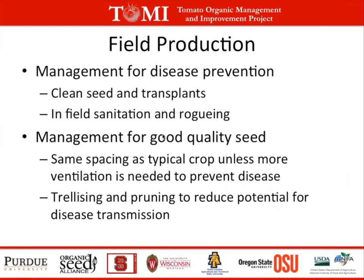So field production is similar to your tomato production. There are a few things to keep in mind when you're producing seed that is different than when you're just producing tomatoes to eat. With seed production, you always need to be more careful about diseases that might get transmitted from one generation to the next. So that means sourcing your seed from a reliable source so that you know that you're not starting with seed that has pathogens on it. Make sure that the transplants you move from your greenhouse to the field are clean, and then really make sure that you keep up with in-field sanitation, cleaning off dead leaves, and roguing of any plants that are showing signs of disease early on. For good quality seed, you want to pay good attention to the crop.